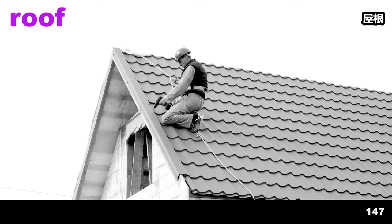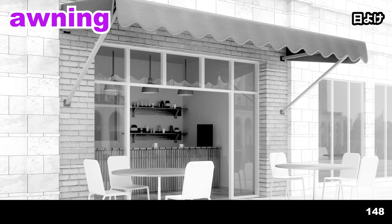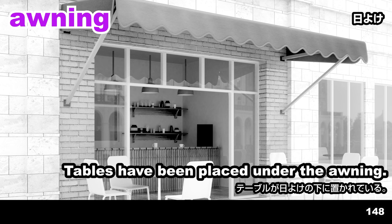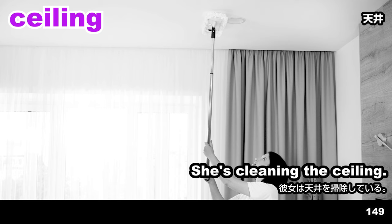Roof. He's repairing the roof. Awning. Tables have been placed under the awning. Ceiling. She's cleaning the ceiling.